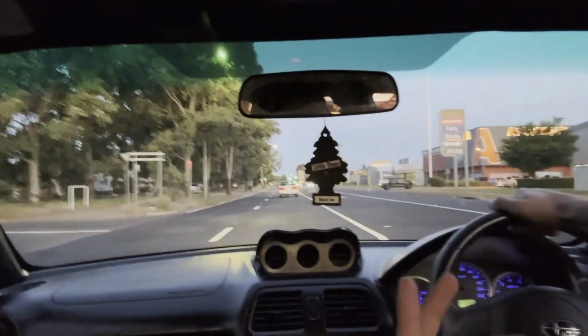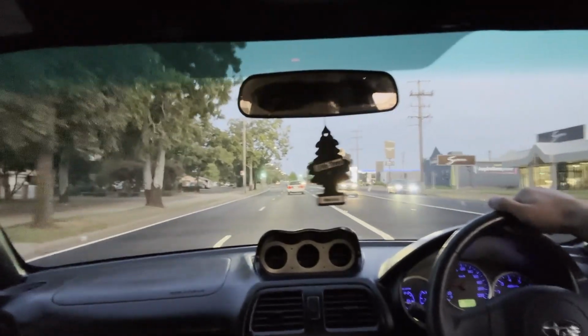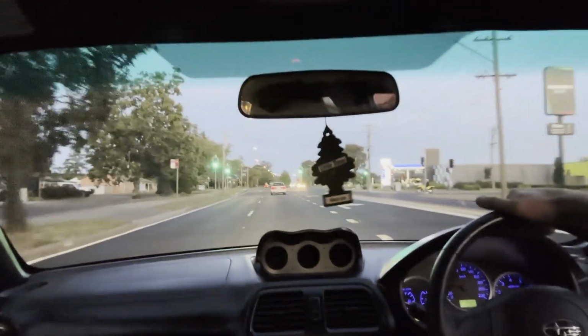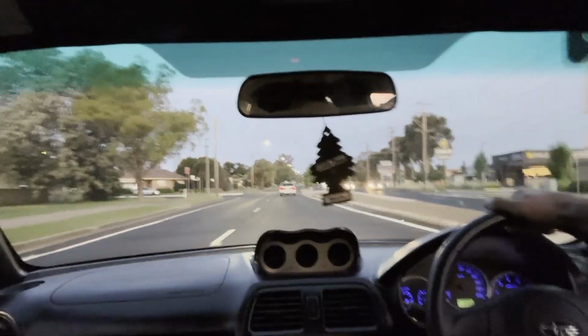I don't know how packed this meet's gonna actually be, but it should be pretty much. Holy! Quite a nice car, just sitting at the Anytime Fitness. But it should be a pretty nice meet.